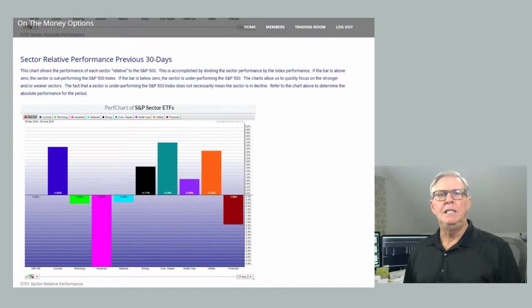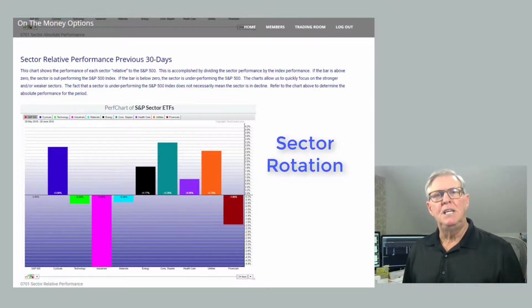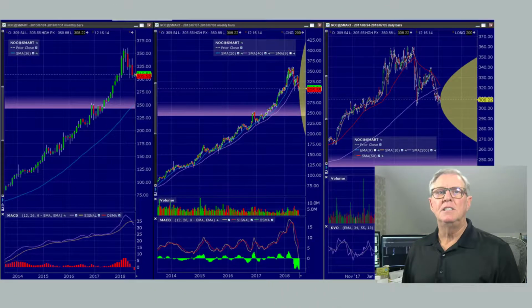From this chart you see the industrial sector is underperforming the S&P 500. This suggests money cycling away from the industrial sector and into the outperforming sectors above the line. This is a process we call sector rotation. Money moving from a sector will affect constituents in the sector. Northrop Grumman is a constituent in the industrial sector.